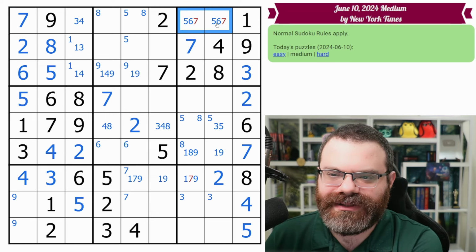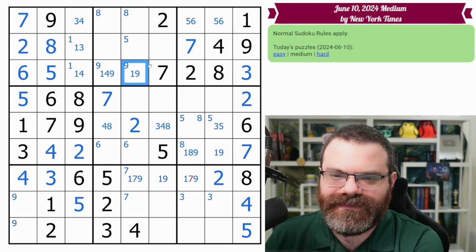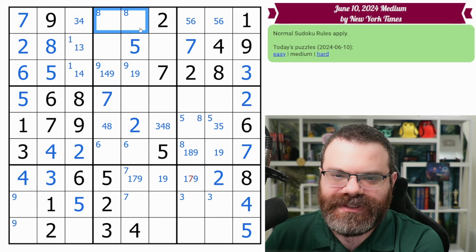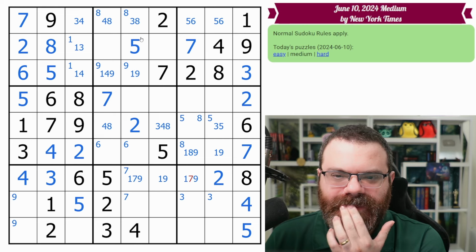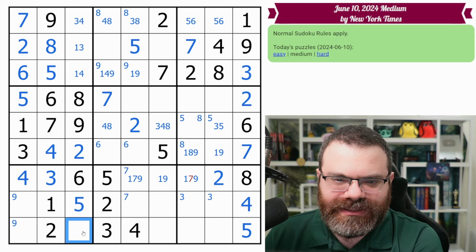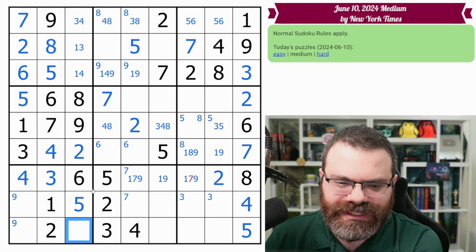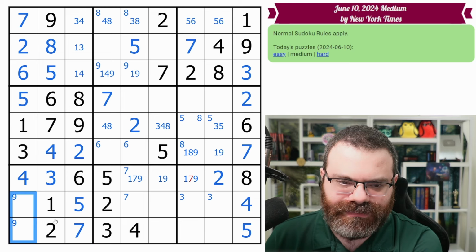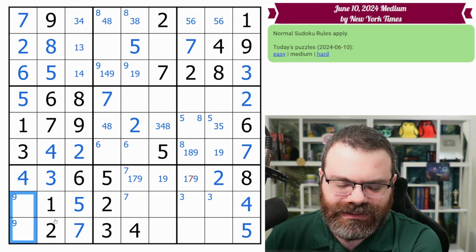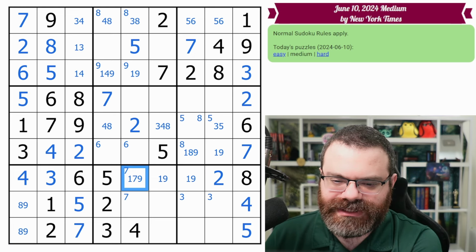This 7 places 7 in this box. 5, 6 pair places the 5 in this box. These are 3, 4, 8. That's not 3, that's not 4. Okay. I don't need these 1s marked. All right, this is going to be a single because we have all the other digits. So we need a 7, it looks like. And then this is a pair. Looks like it's an 8, 9 pair. Okay. This can't be 7 anymore. So that places 7 in this row.